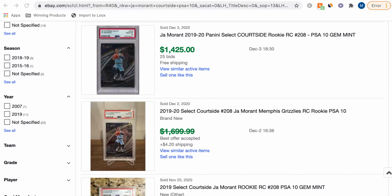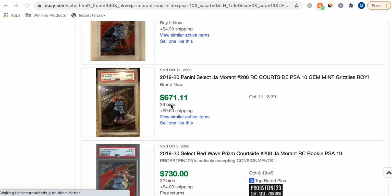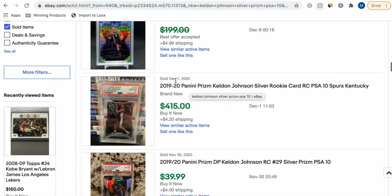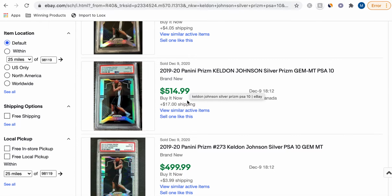For instance, about a month ago, we recommended the John Morant PSA 10 Select Courtside. It went for a high of $1,400, almost $1,500. You were able to get it for about $650, $700. We were recommending the Keldon Johnson back in October, and you were able to pick the silver PSA 10 up for about $275. And today it's going for $450, $500, $515. So some pretty good returns there in just a couple months.